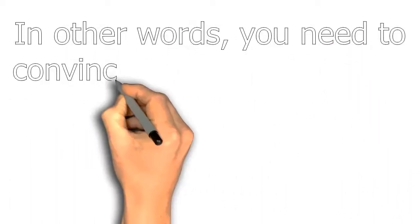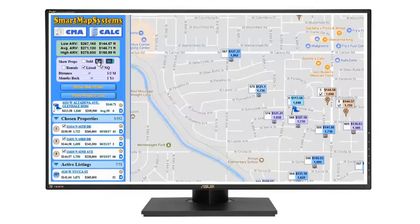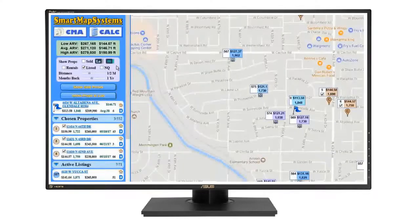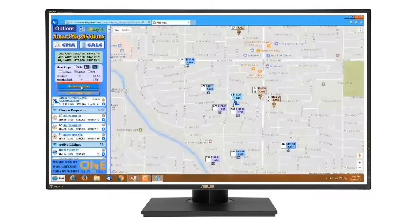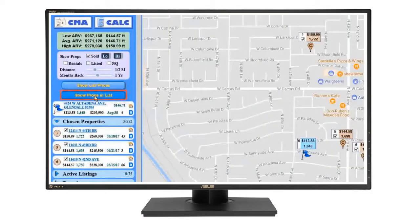In other words, you need to convince a seller to give you their property for much less than it's actually worth. I'm sure you're also aware that finding deal properties is a lot more challenging than some may have led you to believe. And the good news is that we have developed a secret weapon known as the SmartMap, which will allow you to locate and research properties that are already priced well below market value. That means our system only finds properties with existing equity built in. We like to say that this gives you an unfair advantage when it comes to locating and researching profitable real estate deals, because plain and simply, it does.